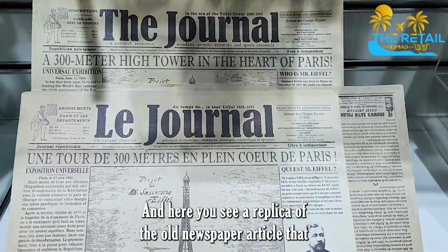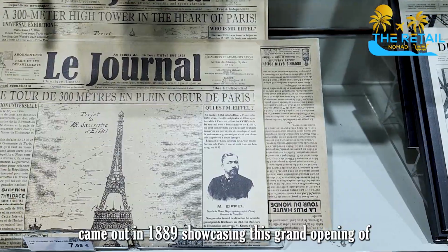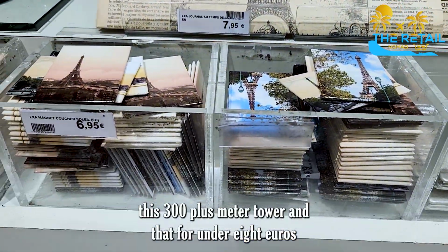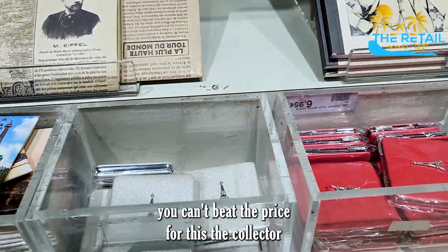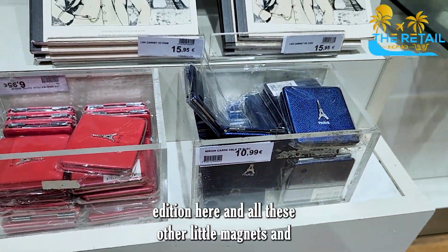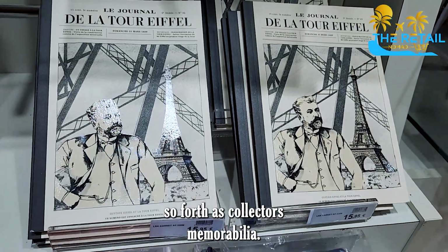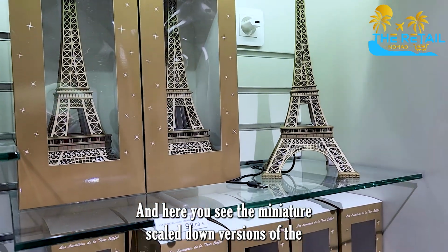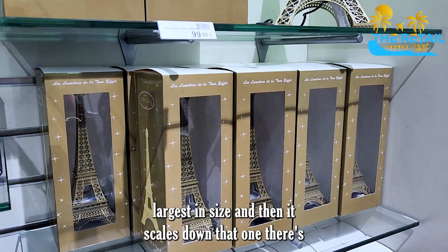And here you see a replica of the old newspaper article that came out in 1889, showcasing the grand opening of this 300 plus meter tower. For under €8, you can't beat the price for the collector edition here. And then all these other little magnets and notepads and booklets as collector's memorabilia. And here you see the miniature scaled down versions of the tower, just under 100 euros on the top one. That's the largest in size.